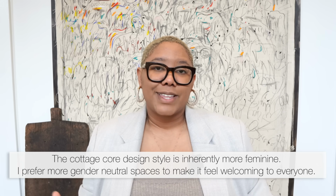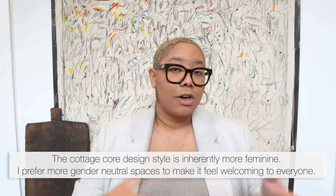And I think that spaces should be a little bit more gender neutral for all the people that live in the space. Now, if your space is composed of all really feminine people, I think that's fine, but most of our spaces are not, right? So I think that we should have something that speaks to that and it doesn't pigeonhole us as much.